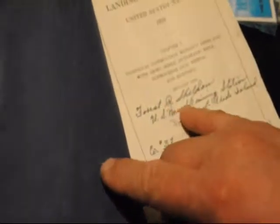And here's another book. And this one is Landing Force Manual, U.S. Navy, 1938. It says Forrest A. Sheldon, U.S. Naval Training Station, Newport, Rhode Island, Company Number 37.